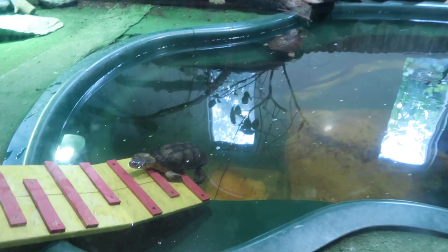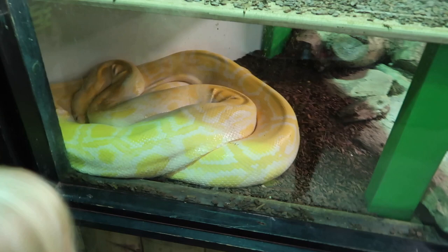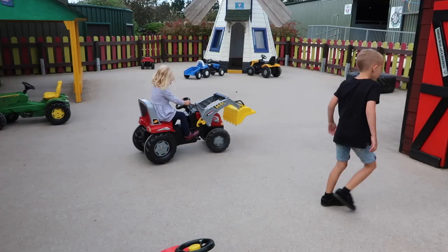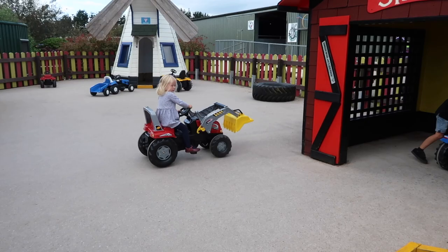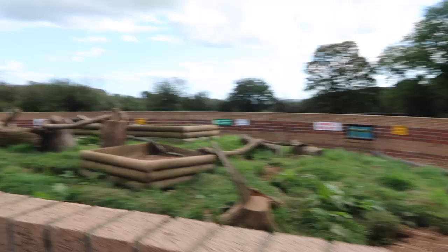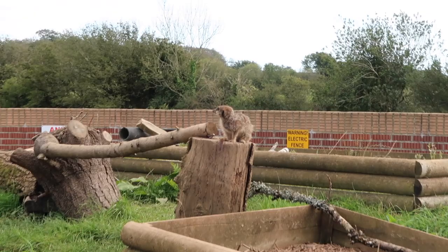Oh, look at him. You see the turtles, Ella? He's having a little swim. You don't see it, but the yellow feathers. Wowee. Look at the size of him. Oh, I can see his eye. That is massive. Dad, woo woo! Look what I found. It's a toucan. Timon! Oh my god, his name is Timon.